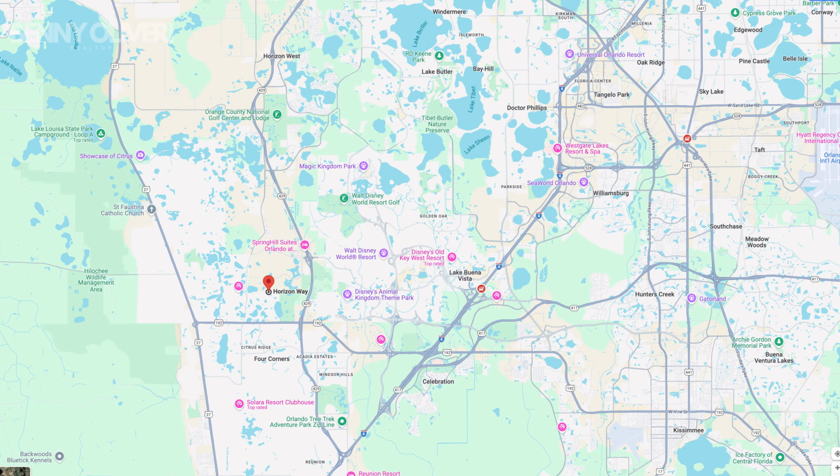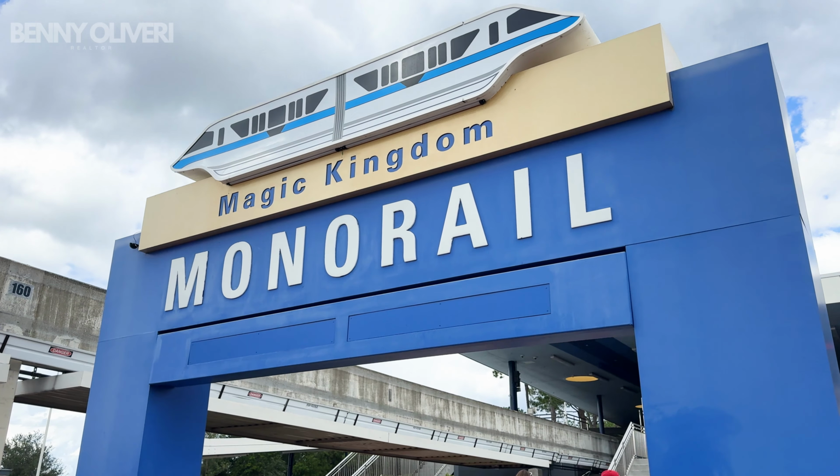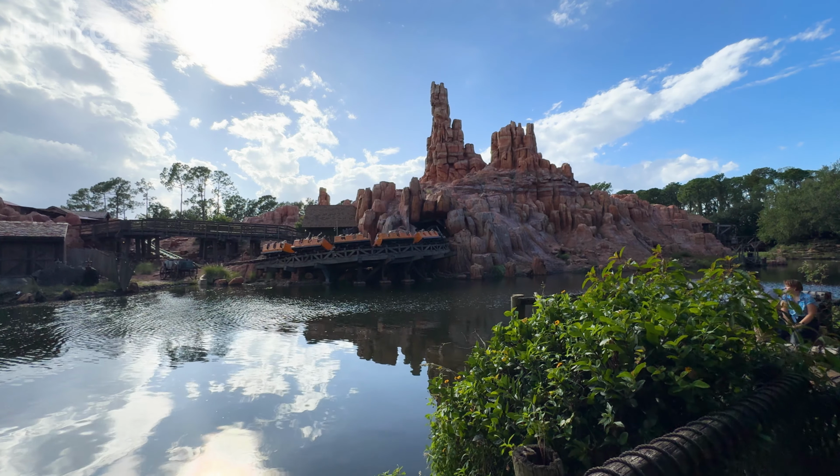Now, this community is located in Winter Garden, specifically in Horizon West. So Horizon West is known as the backyard of Magic Kingdom. So if you wanna come live that Disney lifestyle and visit the parks all the time, you'll be happy to know that this community is just 8 minutes to Disney property, which is fantastic.